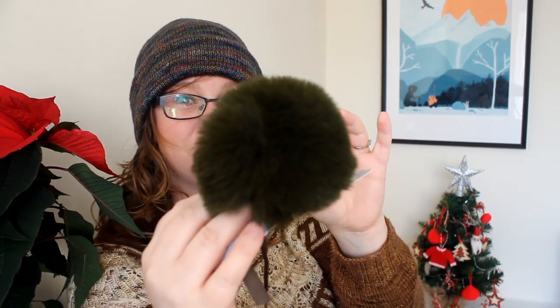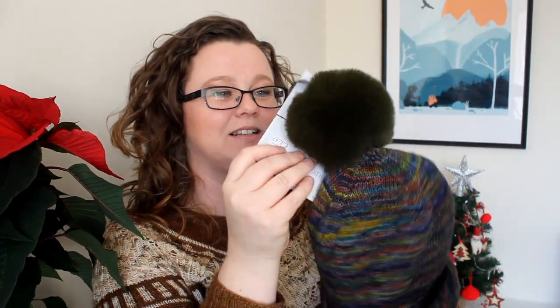I just don't know if that colour's coming across. It's a really deep forest green. I can't see that colour very well. But yes, I thought it matched quite well. And I picked up the fairy pom-pom from my local yarn shop, which is Top Stitch in Pudsey.